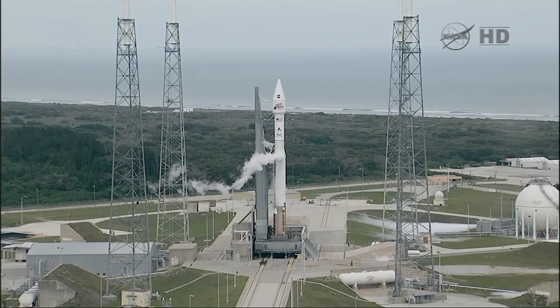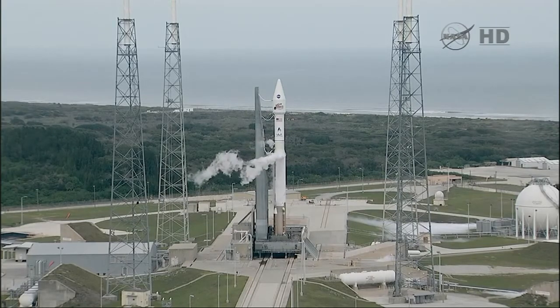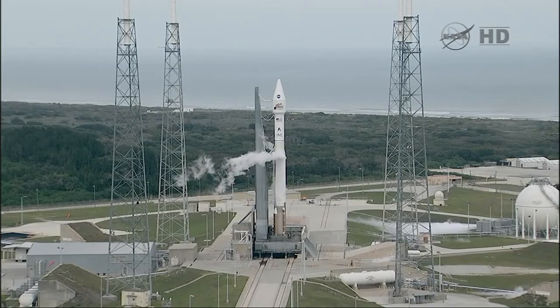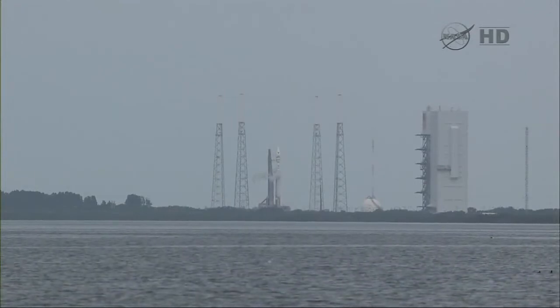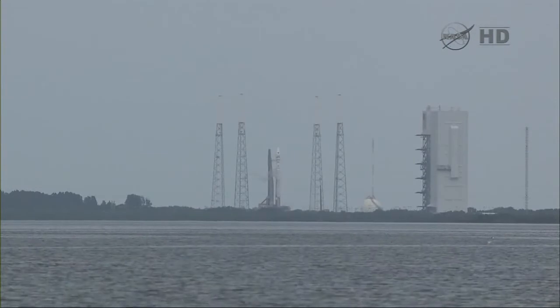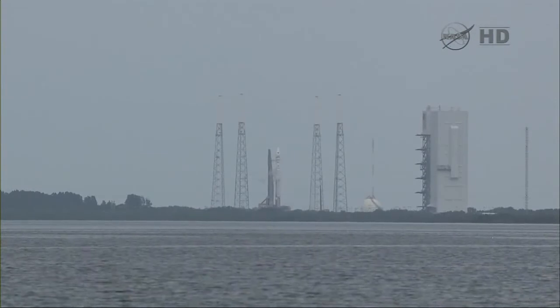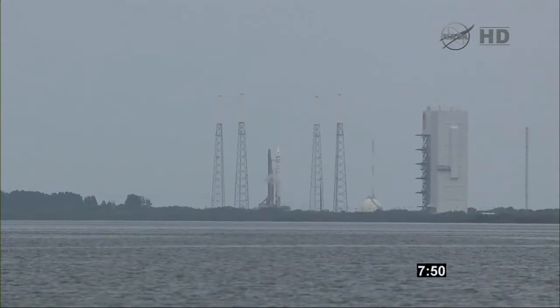Once we get into our final hold at T-minus 4 minutes, we'll have the final polls from Omar Baez and the NASA launch team, and then the polling of the United Launch Alliance launch team. But at this time, we continue to press toward a launch at 1:28 p.m. This is Atlas Launch Control, T-minus 7 minutes, 50 seconds, and counting.